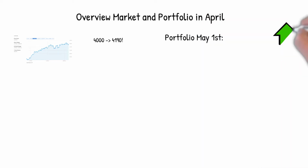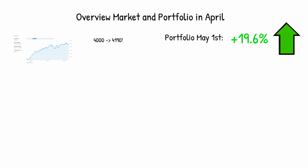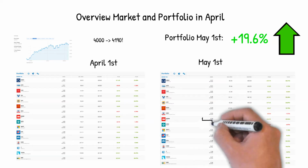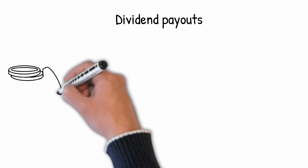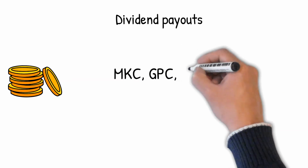Again, it went up. This month from 15.5% to 19.6% in the green. 3 stocks went down a bit, with Merck being the most with 3.5 percentage points. The other 13 went up. 6 even went up with 5 percentage points or more, I have to say. PPG Industries went up the most with 17.9 percentage points. And last month, PPG Industries also went up quite a bit with over 16%. Overall, it's up the most with 58% in total.